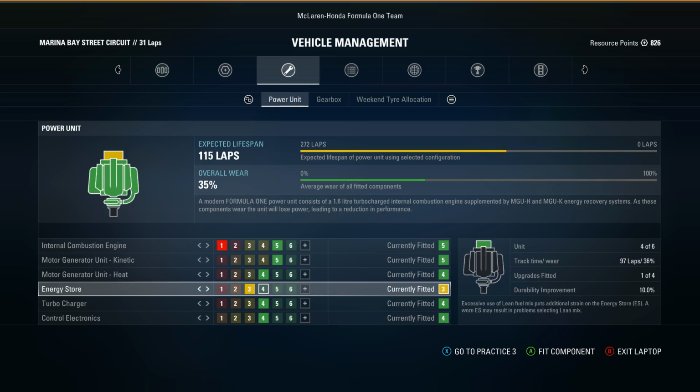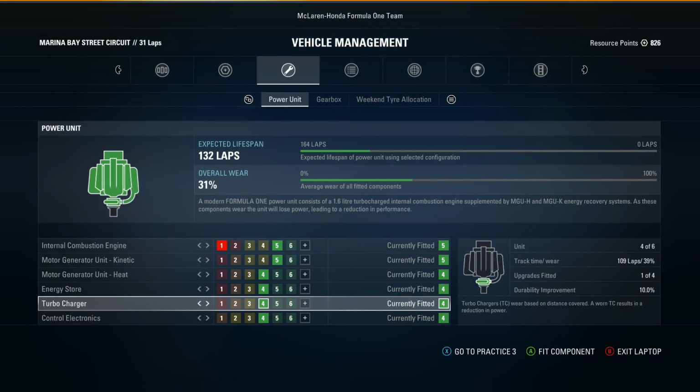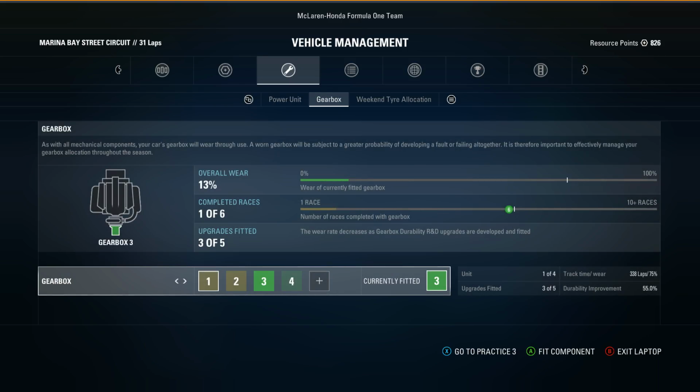So, yeah, there you go. Welcome to this episode. Not the most conventional way to start it, but there you go. Hopefully, we can have a really good weekend. We're going to switch on some brand new power unit components and see what we can do in this Singapore Grand Prix. It's time for quali.